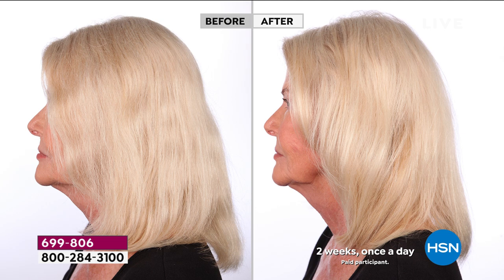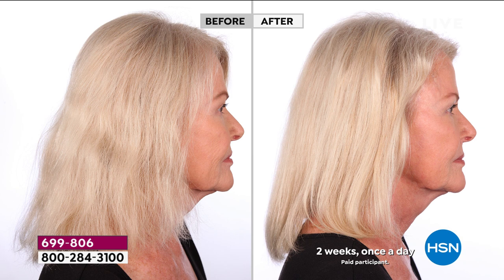So again, all hair types can use this. No parabens, mineral oils, sulfates. It adds moisture, shine, bounce, body, movement. The texture of your hair will change. So again, it's unlike anything else. Just a couple sprays in your hair. It is the hottest product right now in hair. We can't keep it in stock.